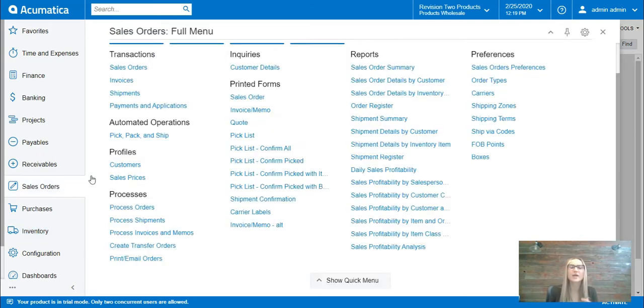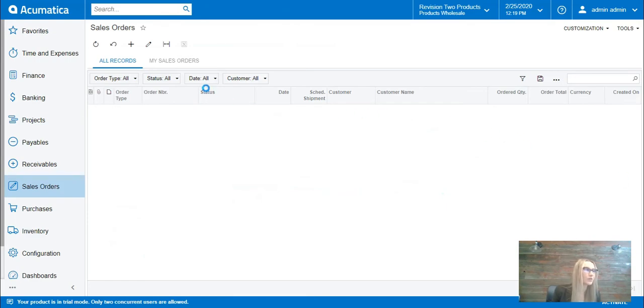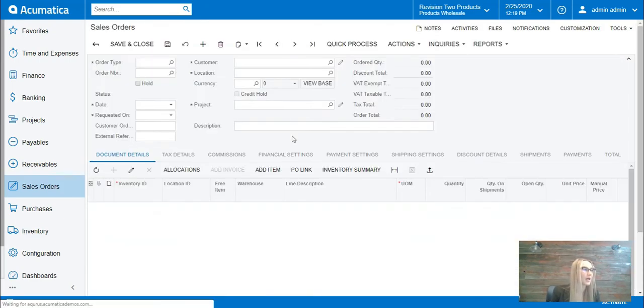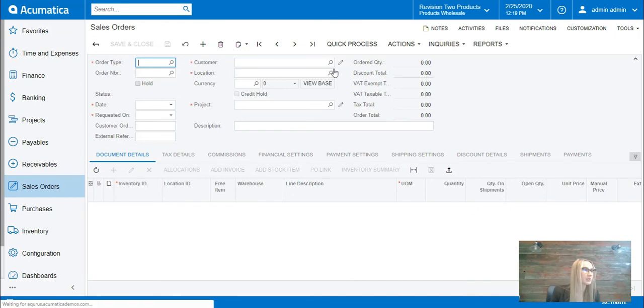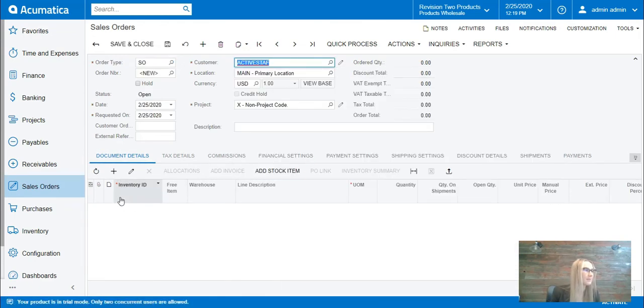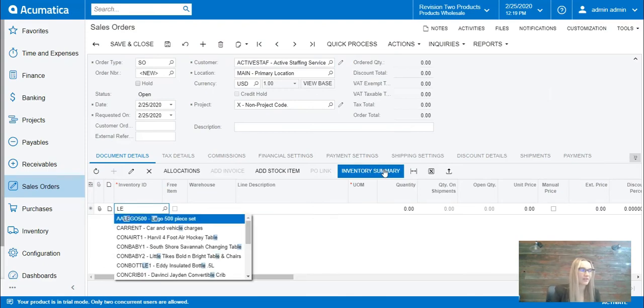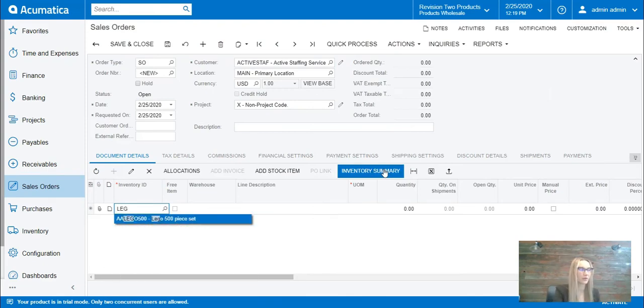It's not something you have to constantly do. So let's go ahead and use a sales order as an example. And I'm going to go ahead and create a new sales order by hitting the plus sign. I'm going to specify a customer, and I'm going to say these Active Staffing people, and I'm going to say that they need Lego. As soon as I start typing LE, the system, you can see, is auto-filtering anything in the item ID or the item description that has Lego or LE.